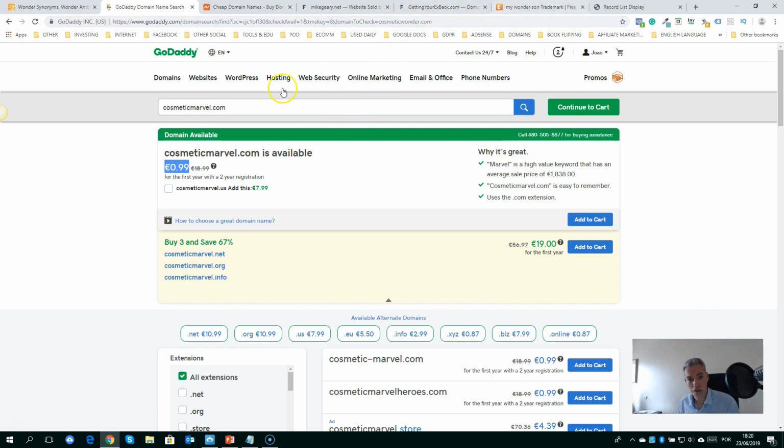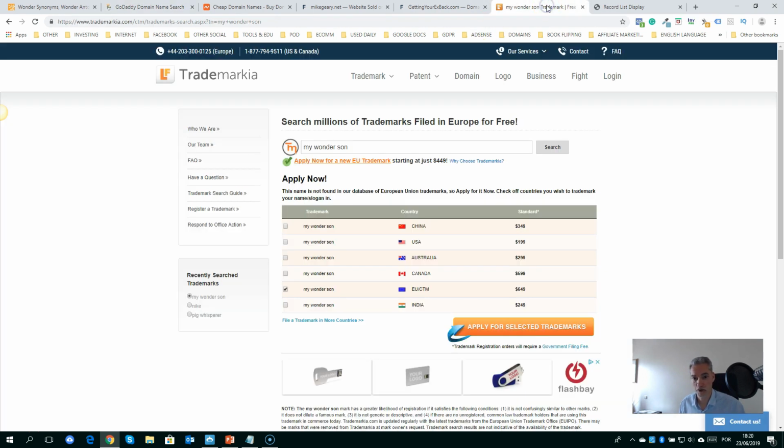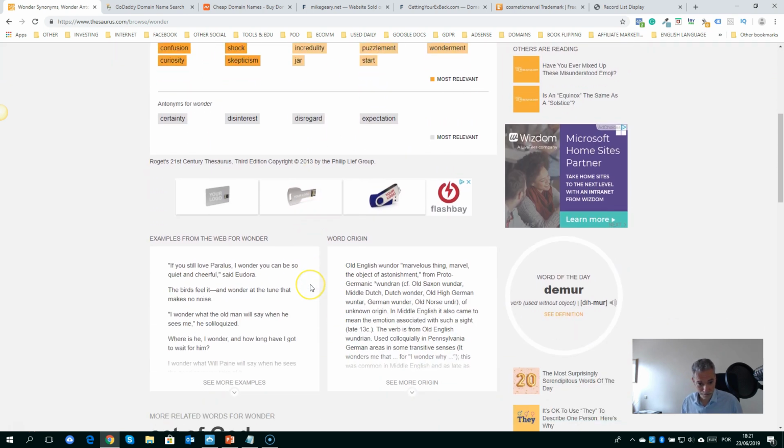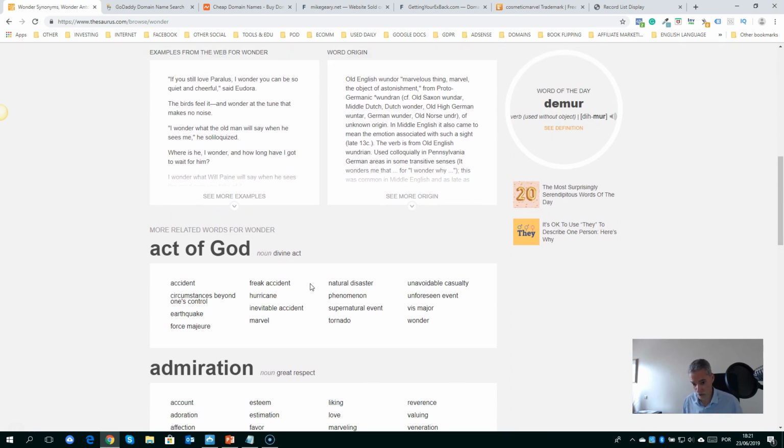Okay, so one thing that you need to do, as I mentioned before, is go to trademark here and just check to see if cosmetic marvel is a trademark or not. And you see here that there's no trademark, so you have no problem, and you can go with this domain name. Okay, and Thesaurus is a very cool website, and will give you a bunch of ideas that you can use when you are doing your brainstorm.